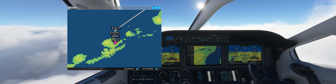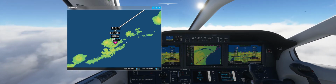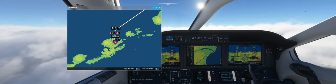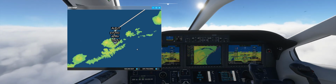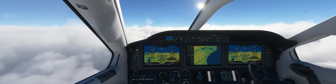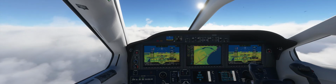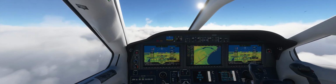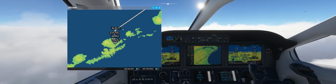But assuming it doesn't, two big questions. How will ATC route me in with no published RNAV in the sim? Even though we know there is a published RNAV, how will they route me in? And then I'll have to compute, depending on how they route me in, my own top of descent, called TOD, top of descent, and the approach to Aleut, EUYO, AFPIV, and PADU.